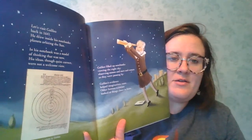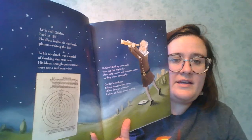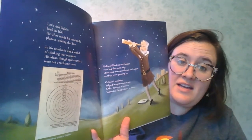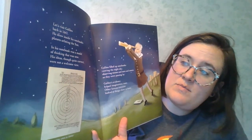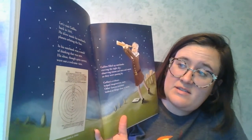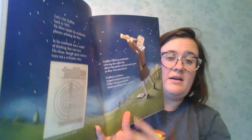Visit Galileo back in 1641. He drew inside his notebooks planets orbiting the sun. In his notebook was a model of thinking that was new. His ideas, though quite correct, were not a welcome view.